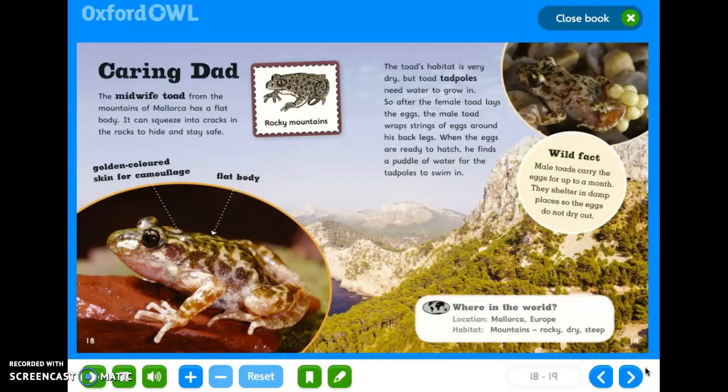Caring dad. The midwife toad from the mountains of Mallorca has a flat body. It can squeeze into cracks and rocks to hide and stay safe. The toad's habitat is very dry, but toad tadpoles need water to grow in.